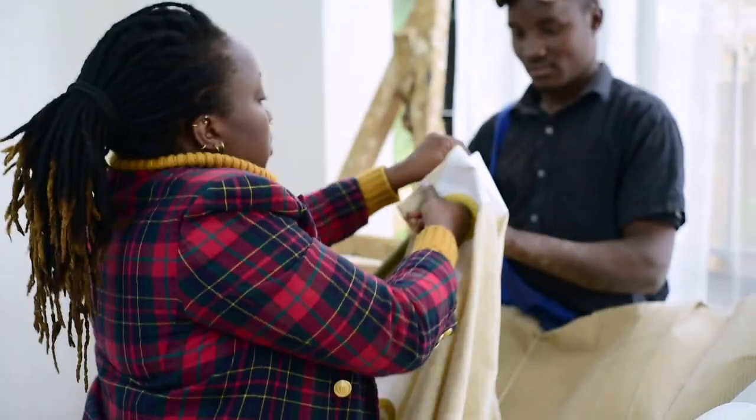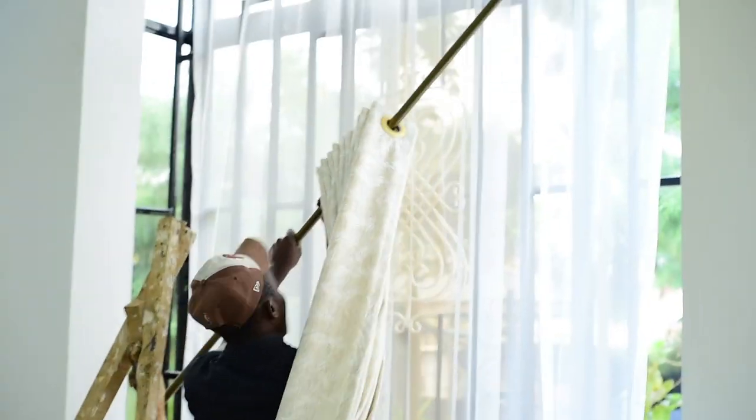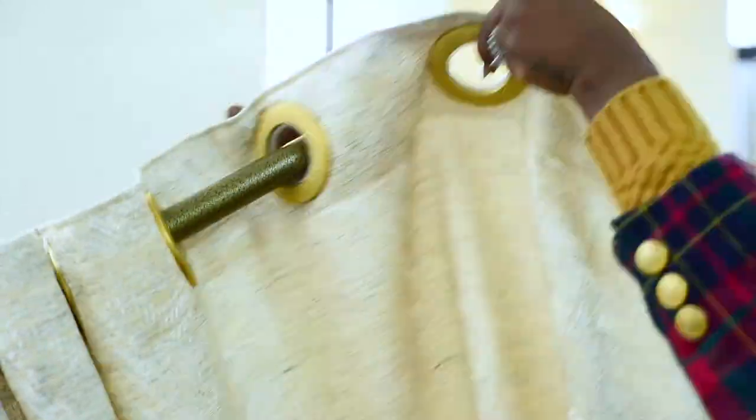Let me tell you, curtains might be the most beautiful part of a makeover, but I feel like they're the most hectic to implement. But once they are, oh my god, they make a space pop.